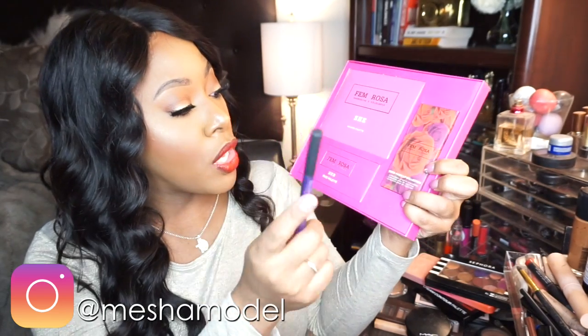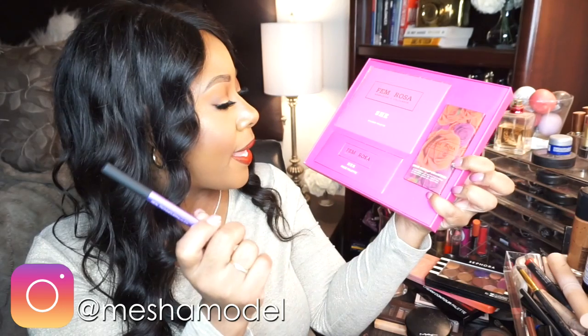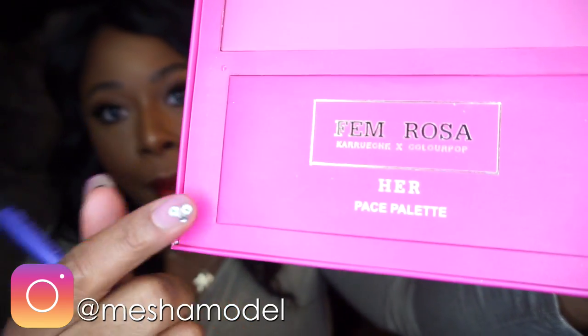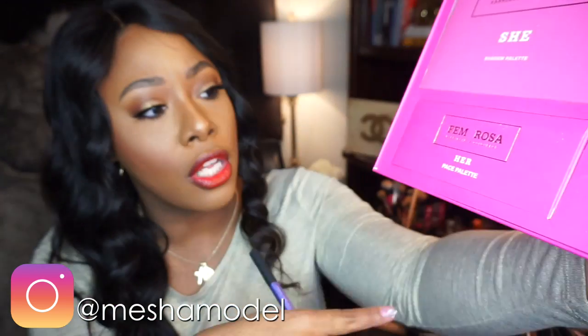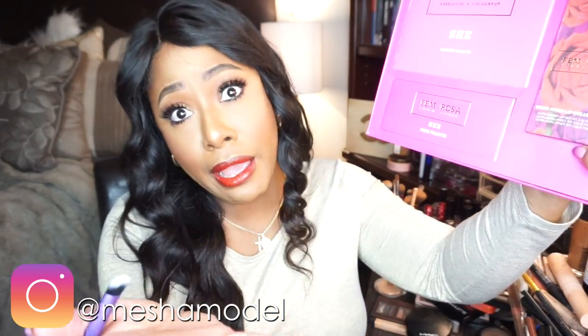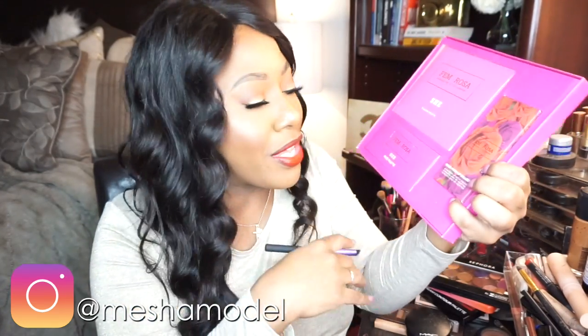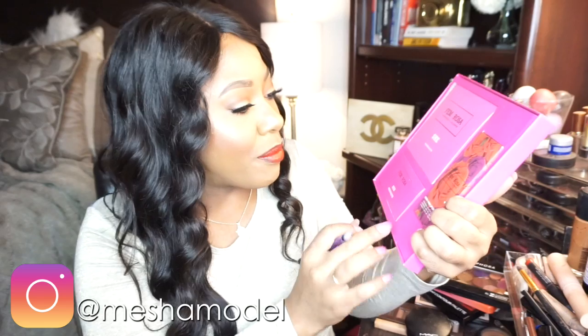And then inside, you get the products. It came with an eyeshadow palette, three liquid lipsticks, and it's supposed to be a face palette, like a highlighter palette. This says paste palette. Okay, but it's a fake, we know that. It should have said face, but that's a dead giveaway that this is a fake. But once I tell you the price, you're like, oh, whatever. It's a whatever type situation.